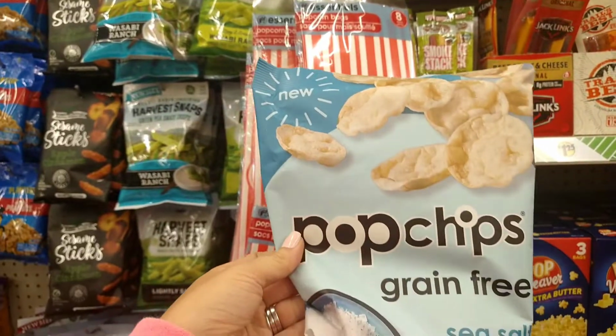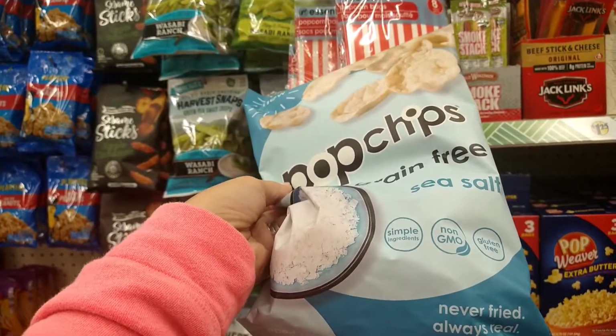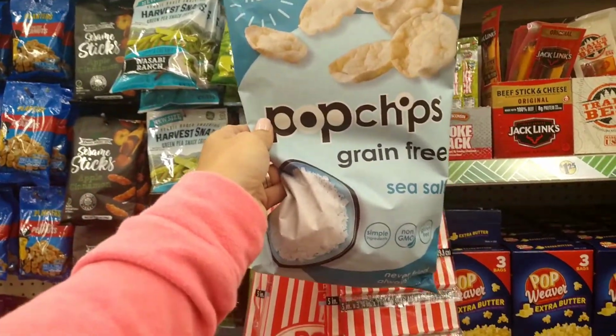These are new as well, the Pop Chips Grain-Free Sea Salt, Simply Ingredients, no GMO, gluten-free, 4 ounces, never fried, always real. So this is definitely new here for this name brand.